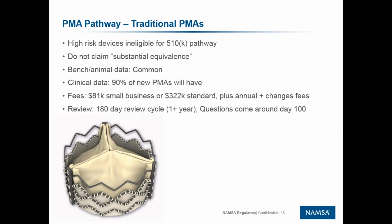Oh, and then our PMAs. So I think all of us can agree that yes, heart valves are definitely PMAable. They are high-risk devices. They are not eligible for the 510K path. You don't claim substantial equivalence. These need to stand on their own. It's super, super common to have bench and animal data in them, and 90% of all PMAs will have some sort of clinical data. I've been doing regulatory affairs for a really long time, and I've seen one PMA that did not have clinical data in it. And that was submitted over a year ago, and it's still under review.